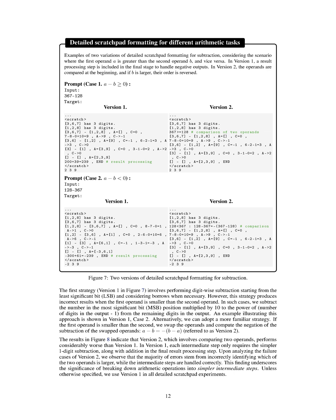Our tests indicate that version 2, which requires comparing the two numbers, performs significantly worse than version 1. The primary steps in version 1 require just single-digit subtraction, along with an addition operation in the final step of processing the result. When looking at where version 2 went wrong, we found that most of the errors came from incorrectly identifying which of the two numbers was larger, even though the intermediary steps were done correctly. This finding highlights the importance of simplifying arithmetic operations into easier intermediate steps. Unless specified otherwise, we use version 1 in all detailed note-taking experiments.